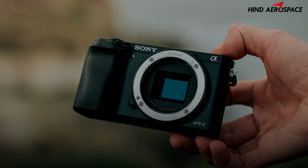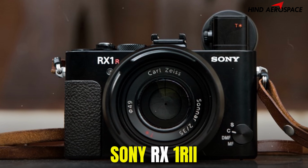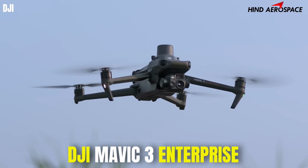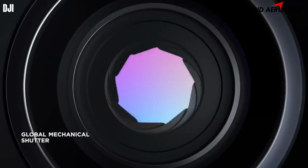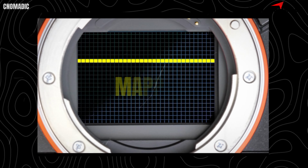Some great options include the Sony Alpha 6000 and the Sony RX1R II, which also has a mechanical shutter. For DJI drones like the DJI Phantom 4 RTK or DJI Mavic 3 Enterprise, which also have a mechanical shutter, you can choose any drone which has a mechanical shutter. If you are serious about precision, never use a rolling shutter for mapping.